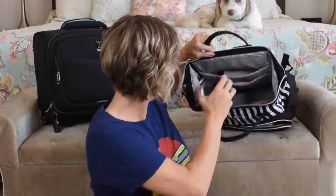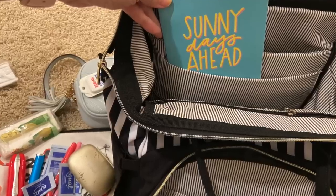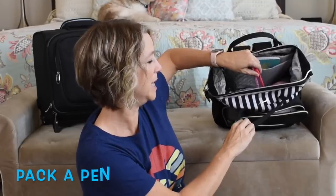Like I said, I'm going to pack my aluminum mug. This bag has little cup holders on the outside and on the inside as well. And if you need the space, you can pack some socks down inside your aluminum mug. I fly with a journal because that's when my mind just starts going creatively. So I'm gonna pack that in the little other pocket in front of my book. And then my markers. Do not forget to pack pens.